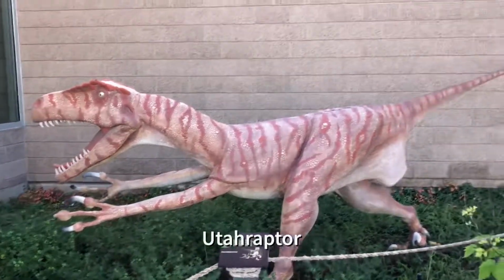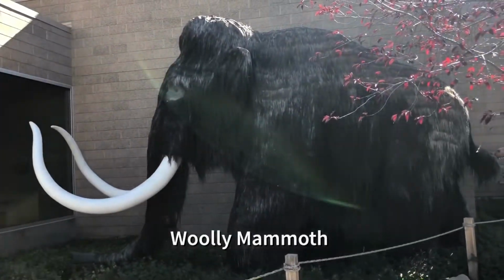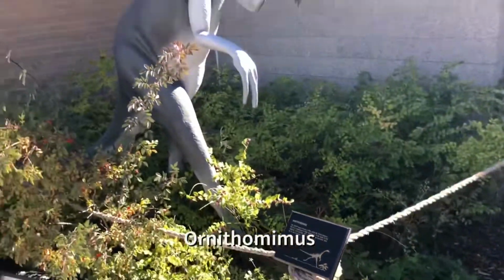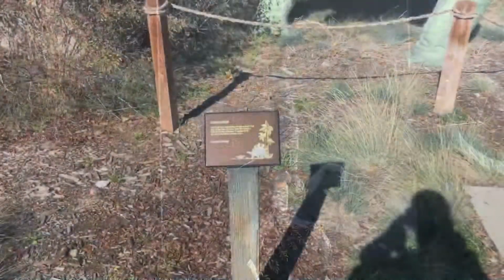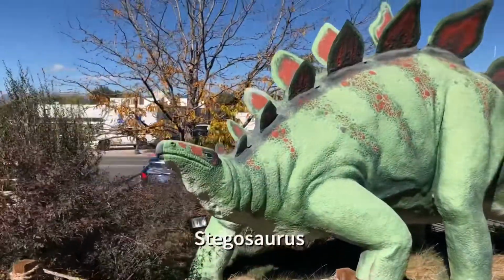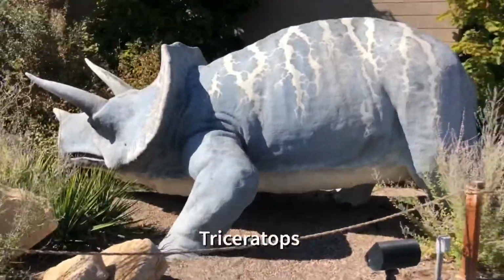Definitely check them out. There are tons of cool different displays and all these different dinosaurs, and there's even a woolly mammoth there just for fun. And this one's probably one of my personal favorites. And it was definitely really cool just to check out all these different dinosaurs and how big they would be if they were still alive to this day, or how big they were back then. Definitely really cool to just check all these out.